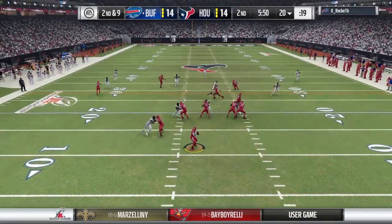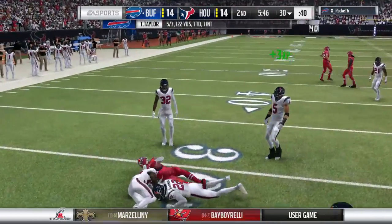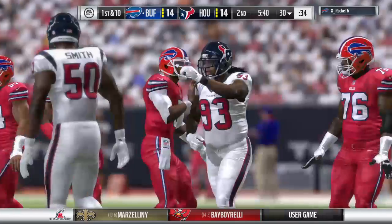Now Taylor to throw on 2nd down. And that's caught left side. It's Woods. And he'll be brought down right at the 30 here. A nice pickup there, 10 yards, and it'll move the sticks.